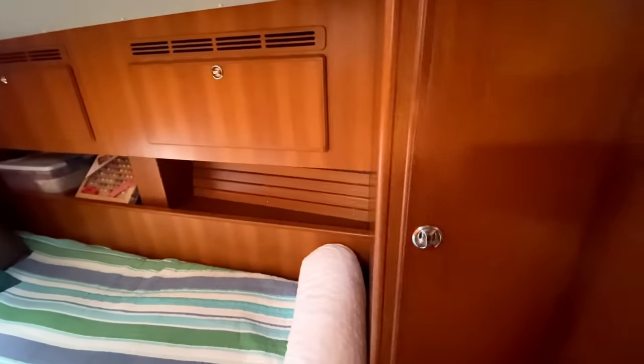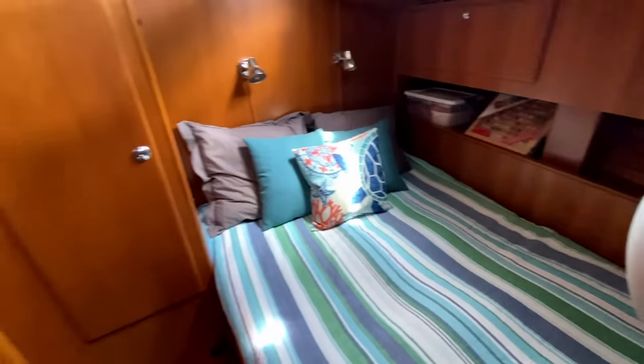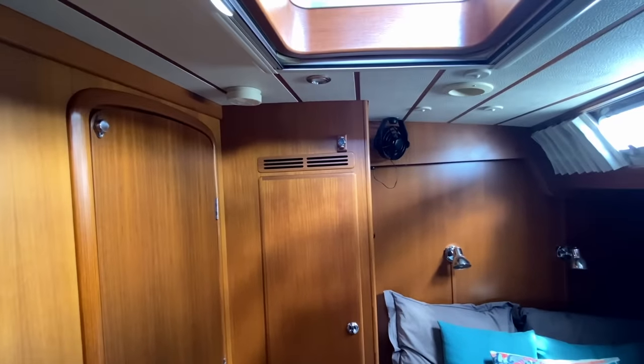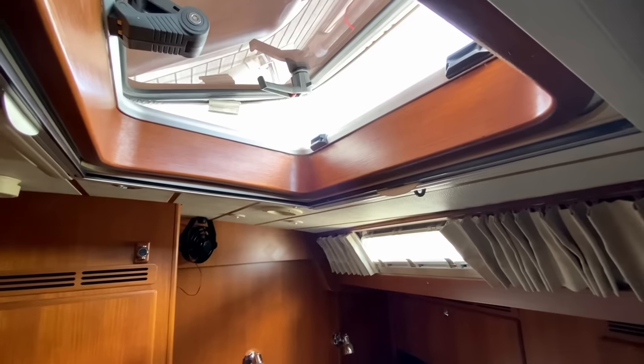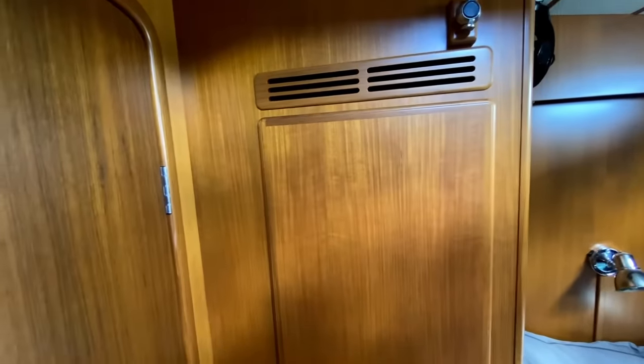So again, storage. There's storage under the bed, and there's this big, huge locker here. There's both a couple of ports in the side, as well as this hatch that's devoted to this room, so the room breathes very, very well. And again, you're looking in behind the doors where they never see any action, and all these finishes are just beautiful. I love making things out of wood, and this just impresses the heck out of me.